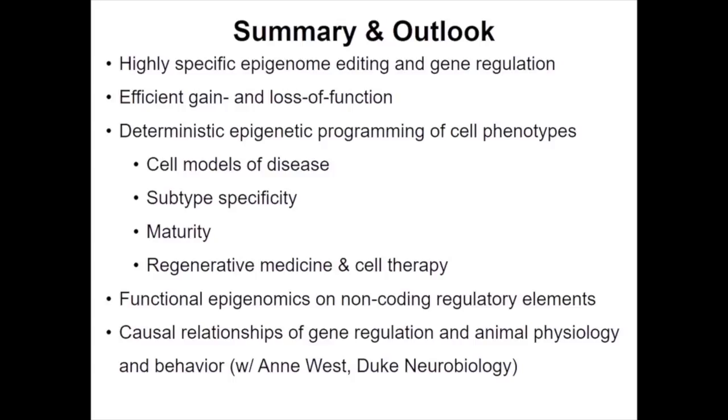So to summarize, we've been working on developing these epigenome editing tools for both gain and loss of function. We've published a variety of studies demonstrating the very high level of specificity. We think that one of the really useful applications of this type of technology will be programming cell phenotypes, and we think that this might allow us to get more mature cell types, maybe even addressing some of these issues of epigenetic age in culture that have been talked about over the last day or two, and eventually maybe these types of CRISPR-engineered cells could be used for cell therapy.